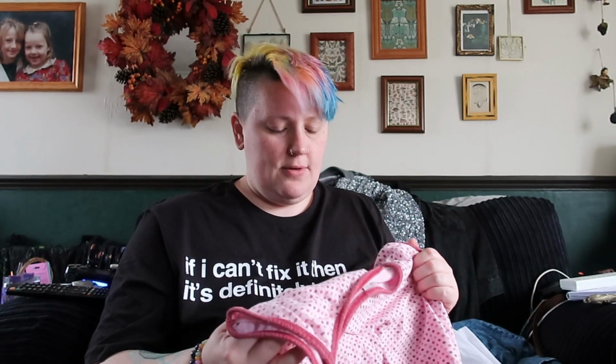I got this from Cancer Research, and it was, where are we, £2 for this vest top. Oh, it still has the tag on, I could have told you. I've not been very good this month at putting away my clothes, going through my clothes, washing them, obviously, by how many things have tags.